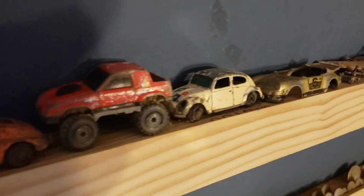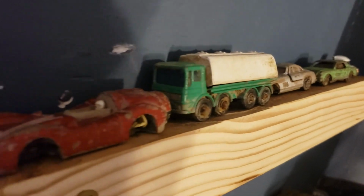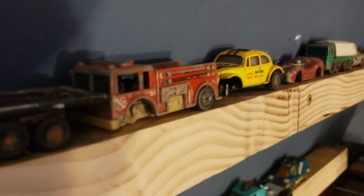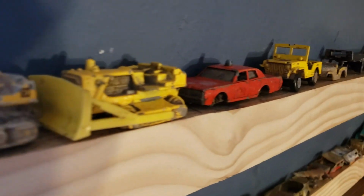These things I have on the wall, but a bunch of different neat old toy cars. I love finding toy cars. Definitely makes it fun to find some old Lesneys and Matchboxes, or the same thing, Hot Wheels. Looking forward to next year, finding some more of these old toy cars.